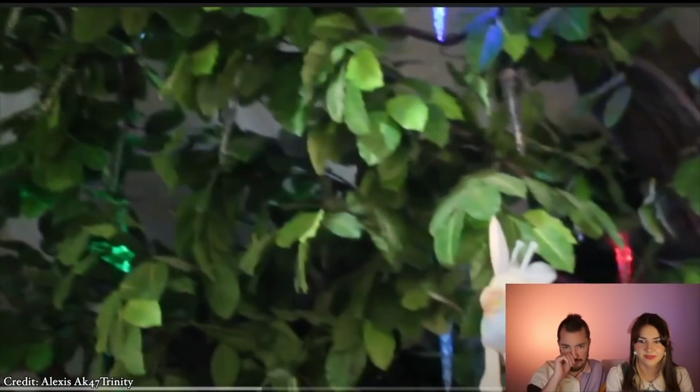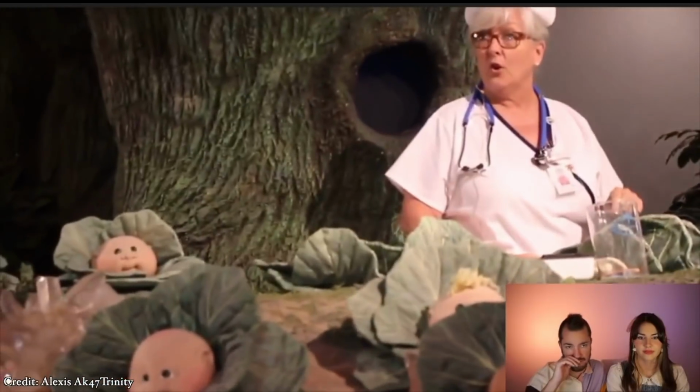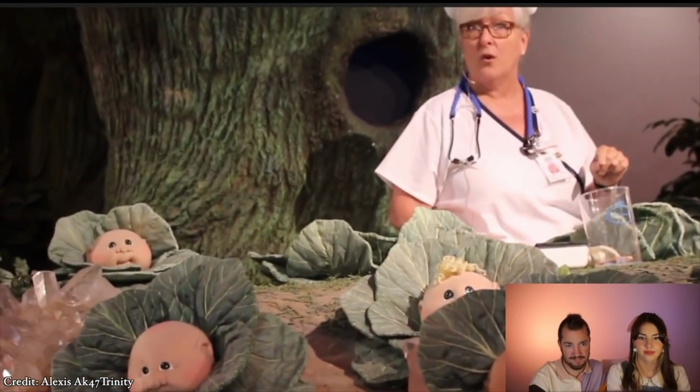While they were sprinkling their magic crystal dust. And that's what determines whether it'll be a girl or a boy. What are you hoping for, a girl or a boy?